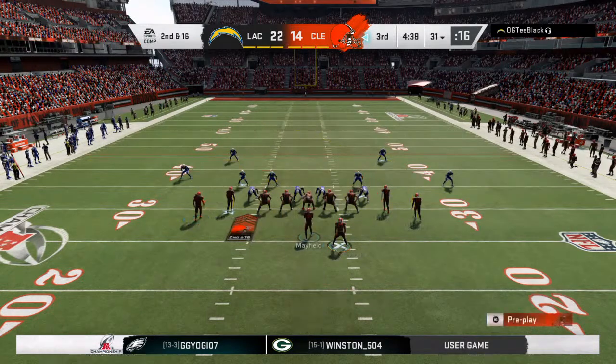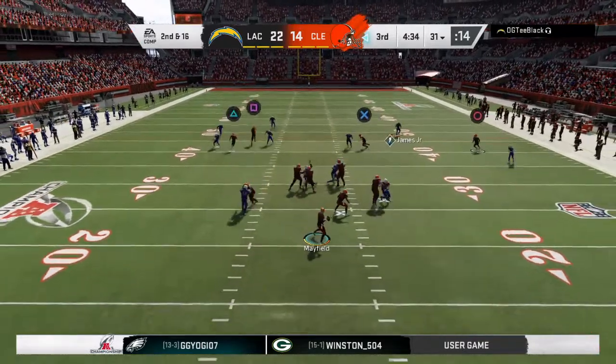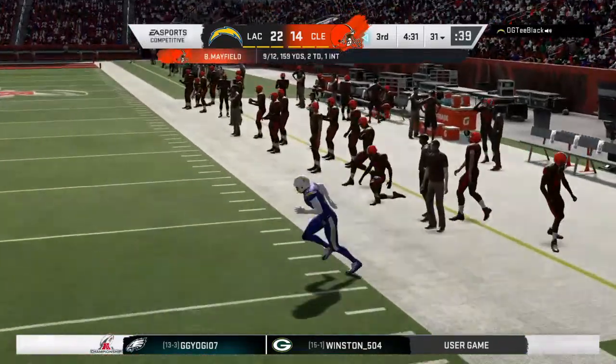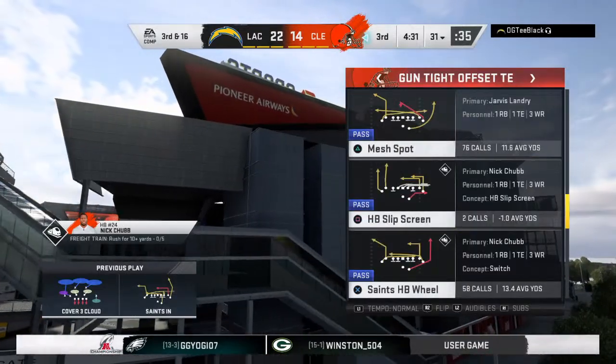Alert! Check Mike, 27. Hurry! To try again after the sack. Mayfield. And seeing nowhere to throw, he chucks this one away from harm. Incomplete. Now it's 3rd down.